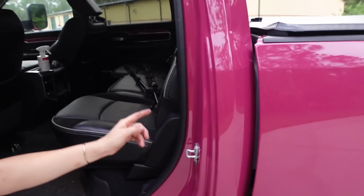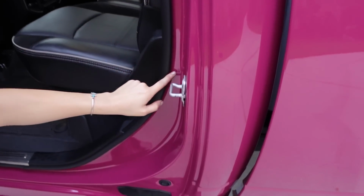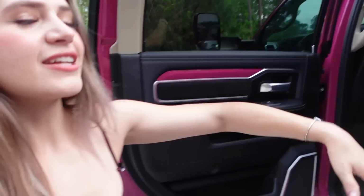And what is incredible is that the door jambs on the truck are seamless. Look at this. Look for the seam, look for the seam. You're not going to find one because there isn't one. So the way that G did this was by laying down an entire piece and cutting through it.